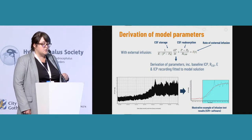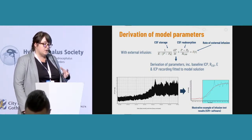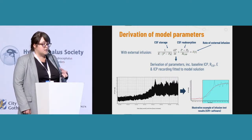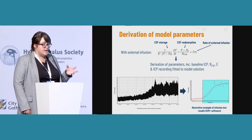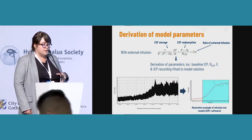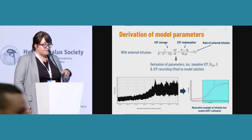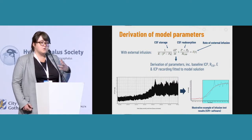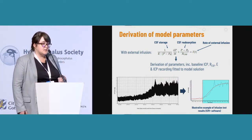But it's also a method of fitting the analytical solution to the recording. You can see an actual recording of the infusion test in an iNPH patient on the left-hand side, and the fitted solution, the red curve, on the right-hand side. So the parameters allow us to describe the CSF dynamics in such a way that is clinically useful, as was shown in the previous presentation.